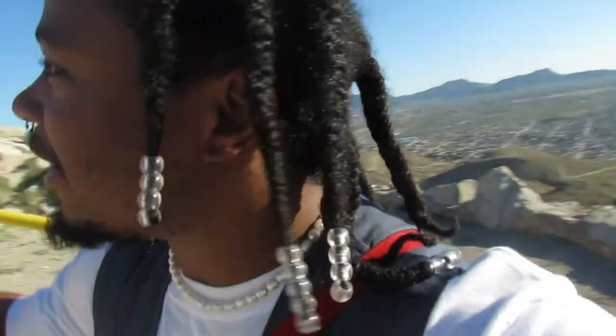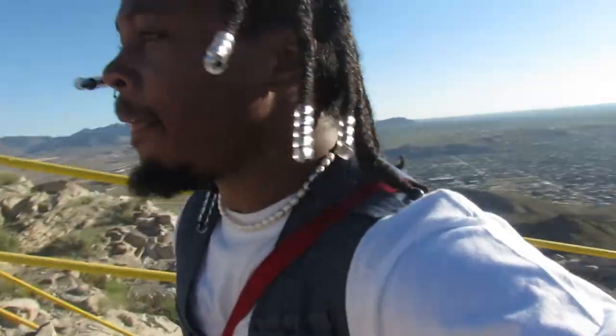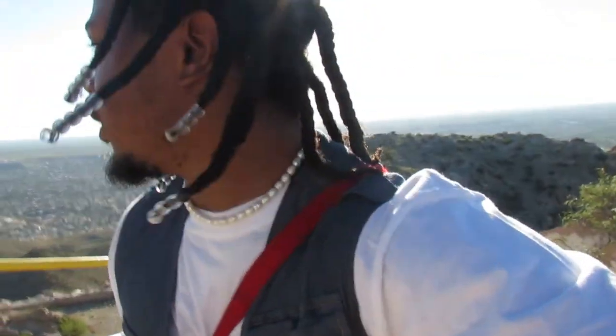So wait till we get to the other side of this and you guys can actually see what it looks like, because it's not just a cross, it's Jesus on the cross. So once we get around there, you guys will be able to truly see the monument at the top. It stands about 20 feet tall. Whew, I'm tired.